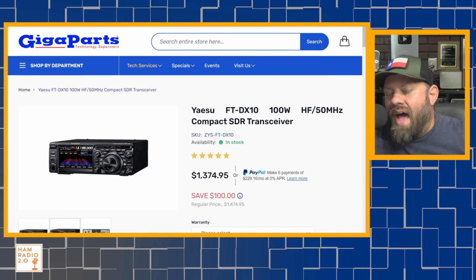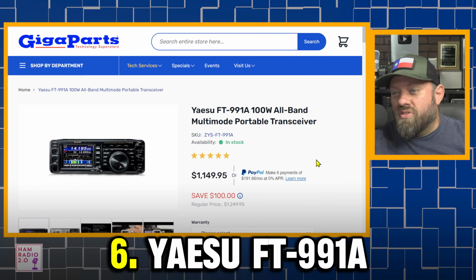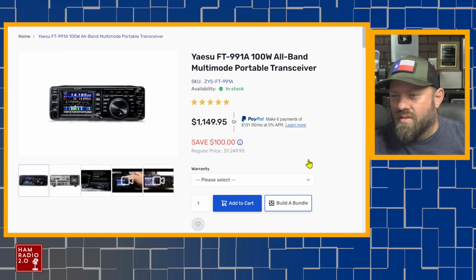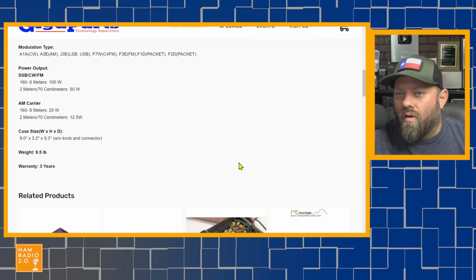So yeah, you could add the FT991A as number 6. And as the number 6 radio, it is $1149. So it's about $200 cheaper than the FTDX10, and it gives you 2 meters and 440 all mode plus Fusion. The FTDX10 does not have Fusion in it. So if that's something you want, you might want to look at that as well.